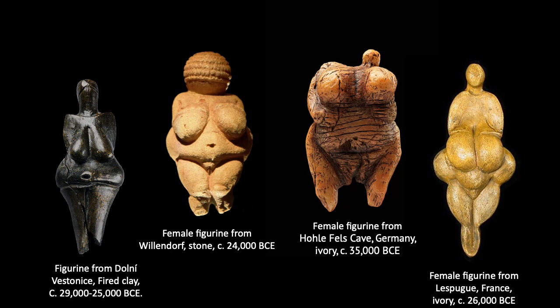The clear emphasis on female anatomy that is present in so many of these prehistoric figurines has resulted in scholars interpreting these as fertility figures. They've argued that these may have been used as charms to encourage pregnancy or as teaching tools. Maybe these were ways in which women were celebrated as mothers and as the bringers of life. But this interpretation has also been expounded upon by the fact that many early scholars referred to these as Venus figurines, in reference to Venus, the Roman goddess of love and beauty.